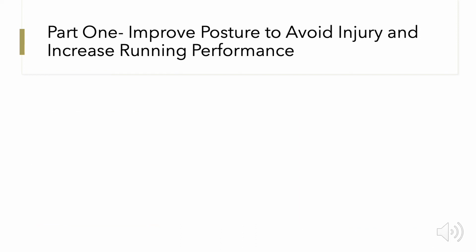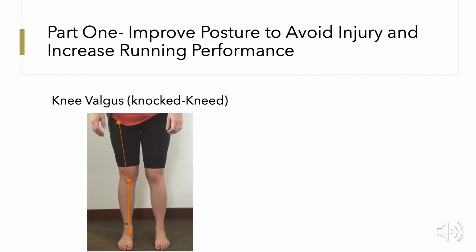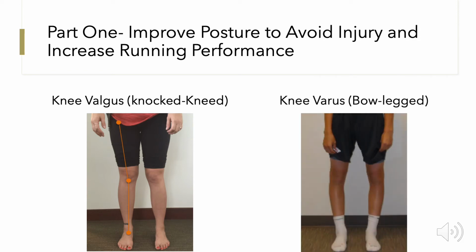So another common postural deviation that you'll see out in the field when you start doing postural assessments, or you've already seen in your experience, the first one is called knee valgus, and it's known as knock-kneed. As you could see in the image, the knees are collapsing inward. The next one, which is not as common, is called knee varus, which is bow-legged, where the knees are going outwards, creating that bow shape from the hip all the way down to the feet.